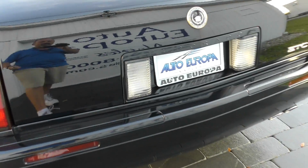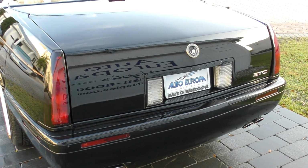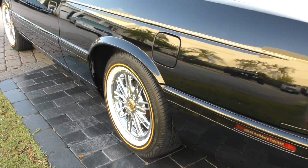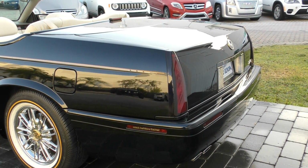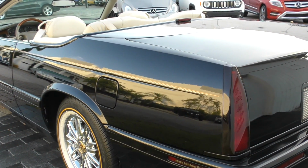All the chrome trim that might have been on other Cadillacs is now blacked out, and they're trying to give you that sort of European M3 look in a Cadillac, which, God, I don't know. Does it even really go with the chrome wheels to have the blacked out trim? To some extent it does, but I don't know. You can tell the death of Cadillac was imminent, or at least the Cadillac that I loved.